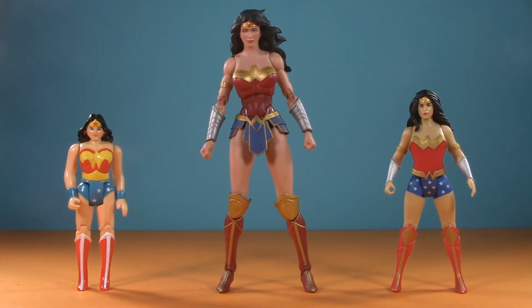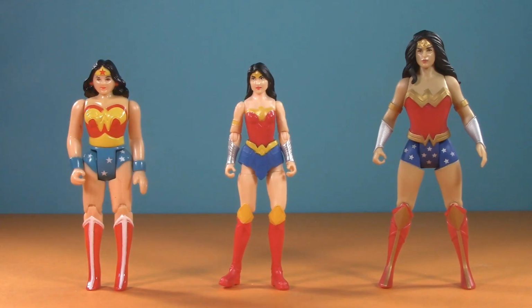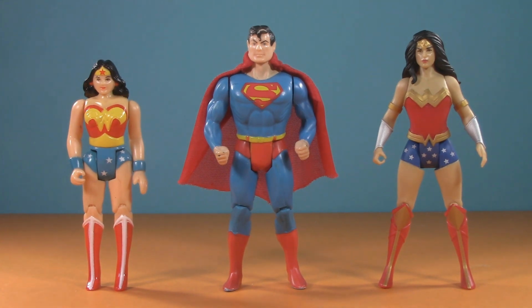For a similarly scaled Rebirth Wonder Woman, here we have DC Icons. Here we have Mattel DC Comics Multiverse, and then here we have Spin Master. Pretty impressive amount of articulation they've packed into this little lady. For the rest of her super friends, here we have the original Kenner Superpower Superman. Again, I feel like the McFarlane one scales a lot better with him than the original.